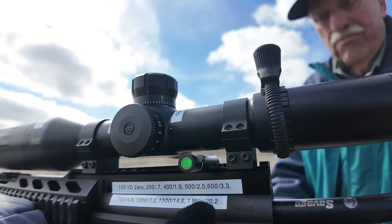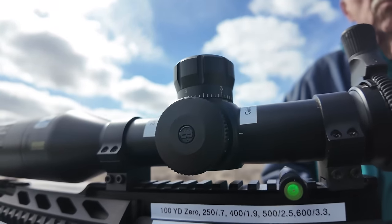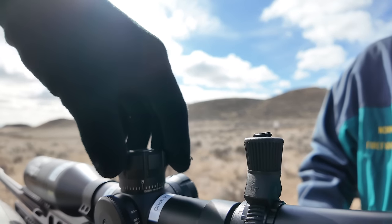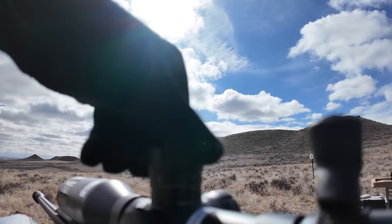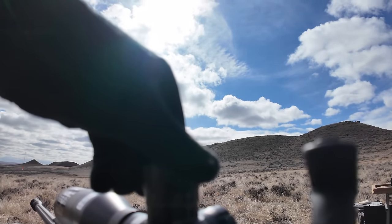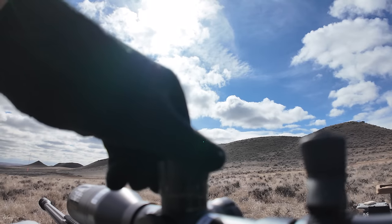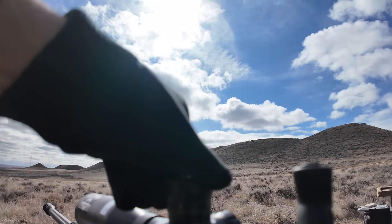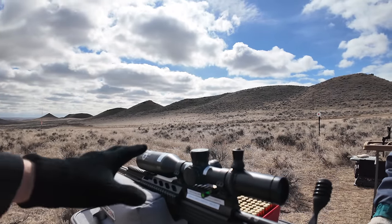So 1 mile, 20.2. That's 1 mile. We're looking at 7.2 for 1,000. So I go up, 4, 5, 6, 7, 0.2, and then down. So what this does is it adjusts the scope, and now the scope is looking so that you can just use the crosshairs again.